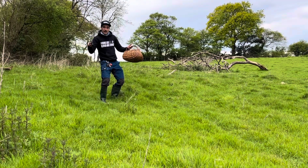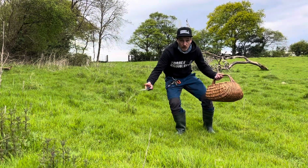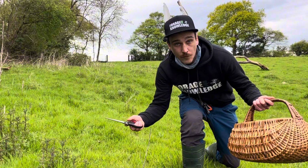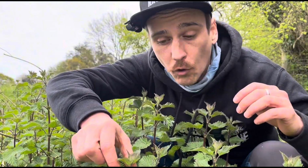You can have them in a tea, fresh or dried. You can have them in a soup, fresh or dried. Stick them in a smoothie, fresh or dried. Or one of my favourites, have them pan fried. Nettles can also be eaten raw.